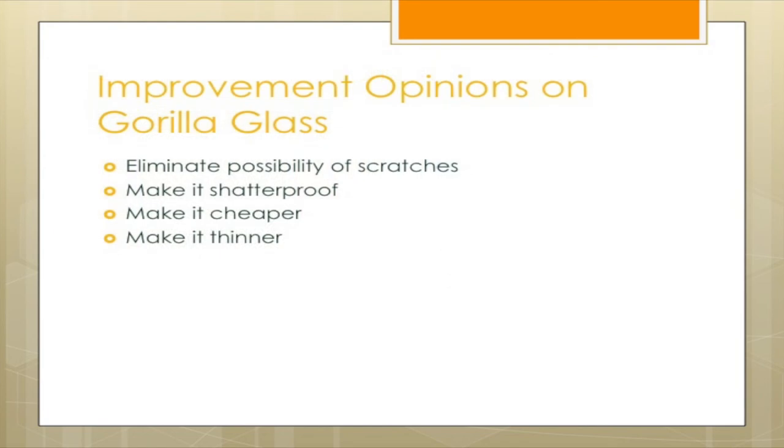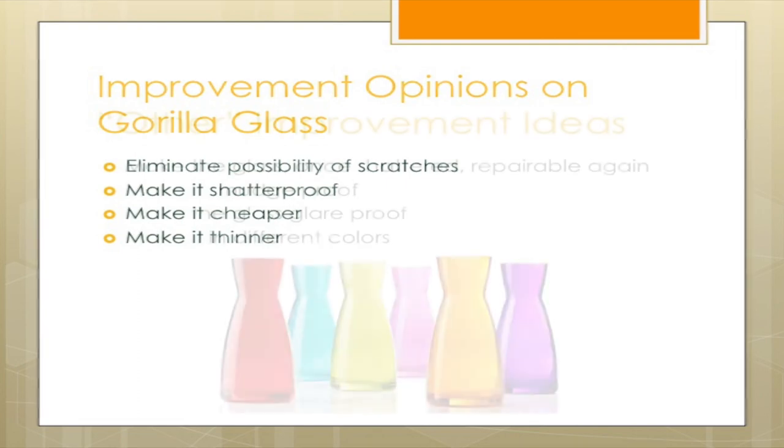Here are some improvement ideas that would help Gorilla Glass. If they make Gorilla Glass completely scratch-proof, then it would lead to fewer screen-compromising accidents. If the screen does scratch, I think the glass should be completely shatterproof. Gorilla Glass is very shatterproof as it is, but making it completely shatterproof would eliminate the danger of sharp edges. If Gorilla Glass was made even thinner, it would drive down the cost of the devices that it protects.